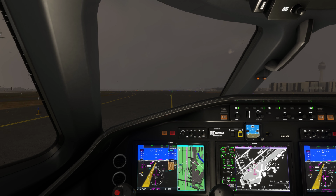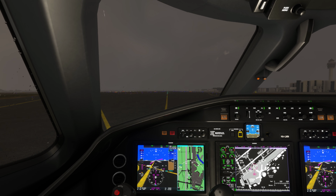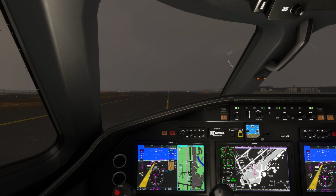Düsseldorf Tower, Hotel Mike November, query. Hotel Mike November, go ahead. Previously you told me to hold short of Papa 4, can I disregard that and go to Lima 2? Hotel Mike November, yes you can. I instructed you to continue taxi and therefore you can just pass Papa 4. Roger that, thank you. Continuing taxi to Lima 2, Hotel Mike November.